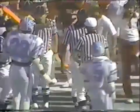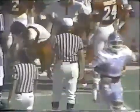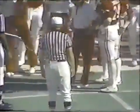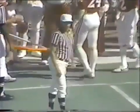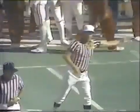There's a flag across the field at the 44-yard line of North Carolina. It was kind of a collision as the ball carrier went out of bounds. I don't know whether there was an infraction over there or whether it was a offensive penalty. It appears from the Carolina signals that the infraction will be against the Sooners. A clip is called against Oklahoma.